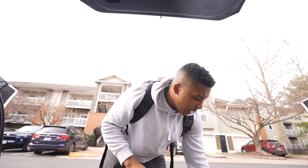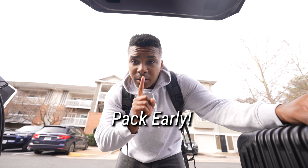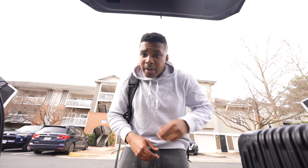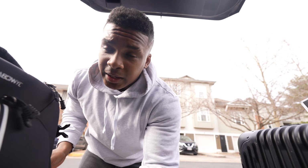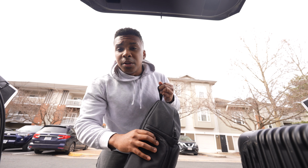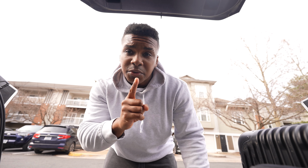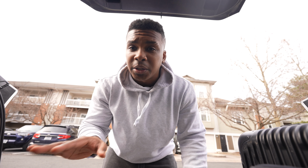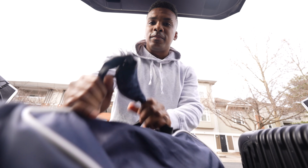Last but not least, I recommend packing up all your gear early in advance, preferably if you can, the night before. As you can see, I'm packing up same day, but that's just because I had a little extra time. Packing up the night before helps give you peace of mind by checking things off your item list in advance. It also gives the advantage of packing when your mind is already clear. That way, all you gotta do is wake up and get on the road.